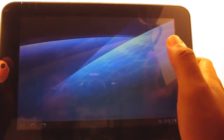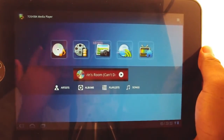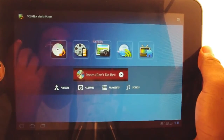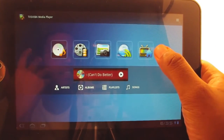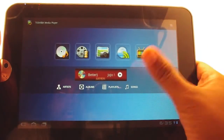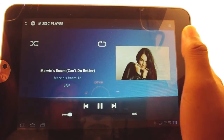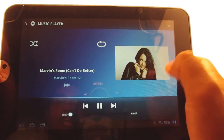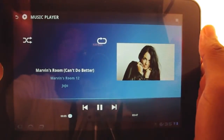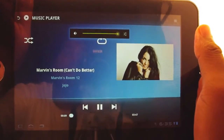Now, something that I actually like that they added is Media Player. This is pretty standard. It's got video, pictures, and music. You can also use it as a little streaming client. So if I want to stream from my computer to my tablet, I can do this within the app. If I want to play locally stored music, it has a nice looking music player that I recommend. It's pretty cool. So I'm not going to fault them for including that.